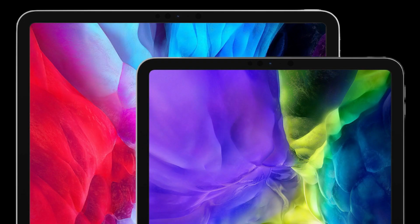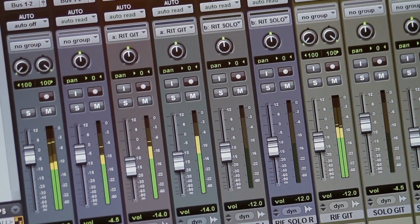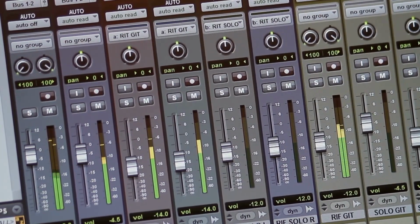But what say you? What are your thoughts on being able to finally run some of the desktop class apps that you know and love on the latest iPad Pro? And the question is, how will this change your buying decisions? Are you now going to go get the iPad Pro?